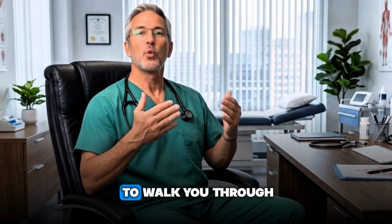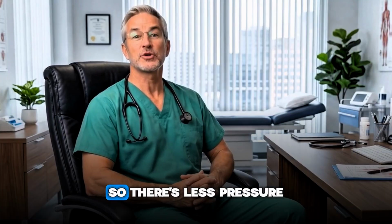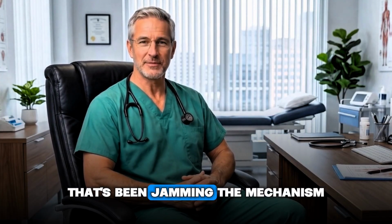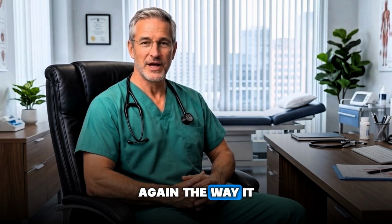Every food I'm about to walk you through does one of 3 specific jobs. It slows the sugar getting into your blood in the first place, so there's less pressure on the lock to begin with. It cools the inflammation that's been jamming the mechanism. Or it helps the lock turn a little more easily again, the way it used to.